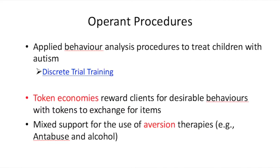Okay. Finally, there's token economies and aversion therapy. Token economies is basically a credit system, again, based on the principles of operant procedures and operant behavior, operant conditioning. So token economies build credits for appropriate behaviors that the clients or the patients are displaying. And then at a later time, people can cash in that credit for items or for things that they particularly enjoy. Okay, so that's token economies.